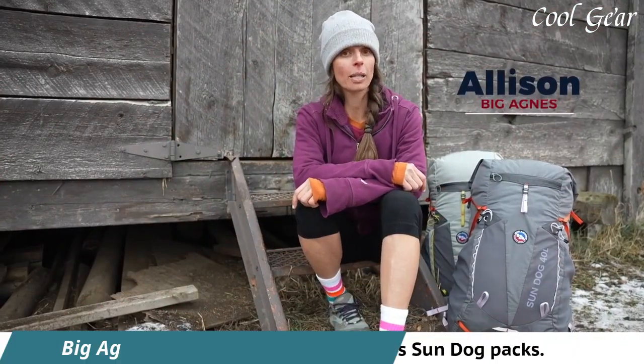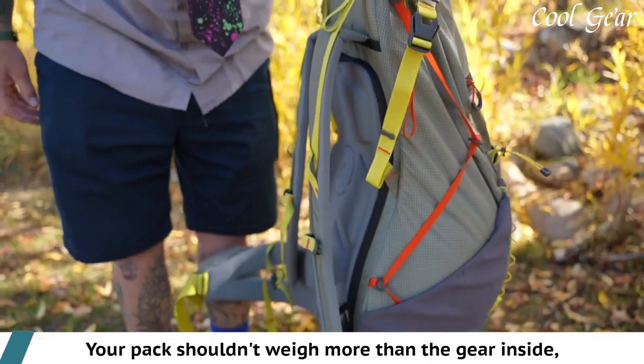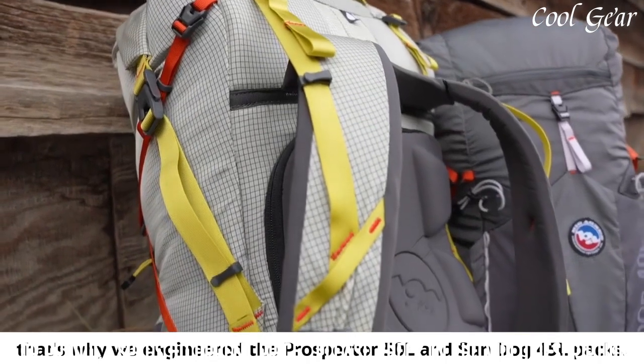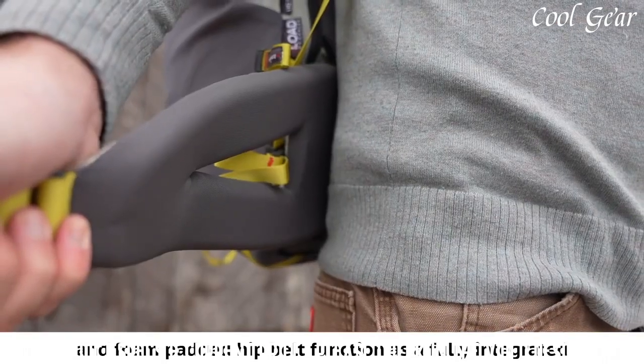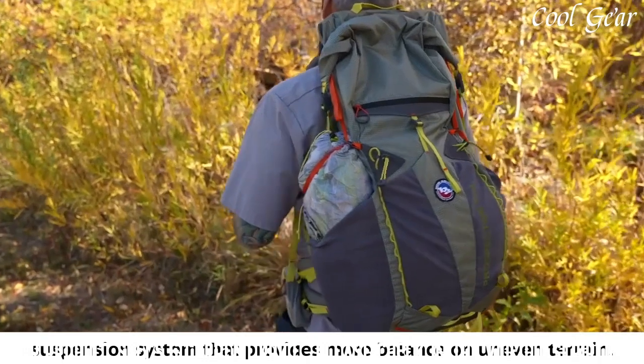Talk about the men's Prospector and women's Sundog packs. Your pack shouldn't weigh more than the gear inside. That's why we engineered the Prospector 50-liter and Sundog 45-liter packs. The aluminum perimeter frame, contoured shoulder straps, and foam-padded hip belt function as a fully integrated suspension system that provides more balance on uneven terrain.